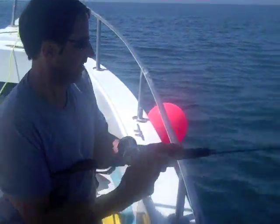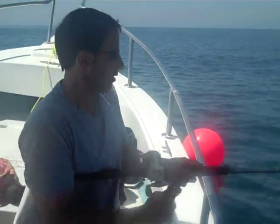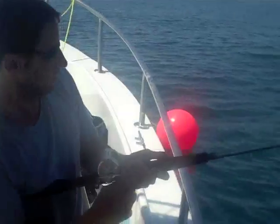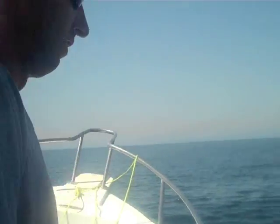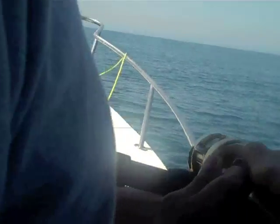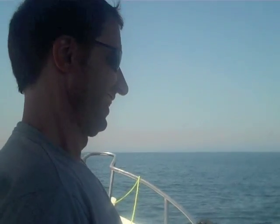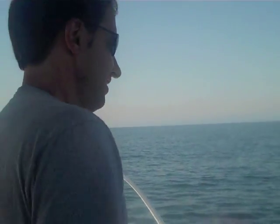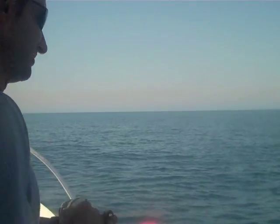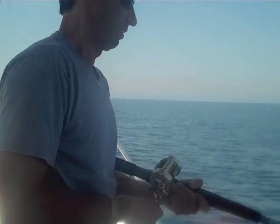Could be a big permit. Oh yeah, wait to see the size of this thing. Take your time. Hold on, let me see. That's a big fish. I'm going to say it's probably a 15 to 20 pound permit. Oh wow. Way to go. You got it. Current's moving the boat around too.